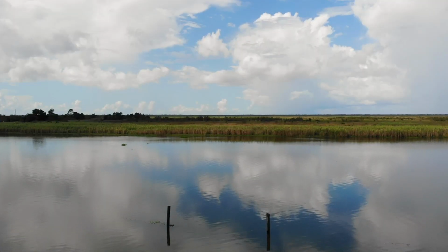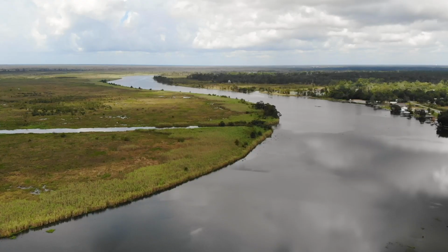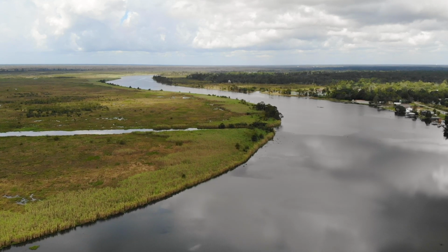Life on the water has always brought blessings and curses. But in the era of climate change, the balance is changing.